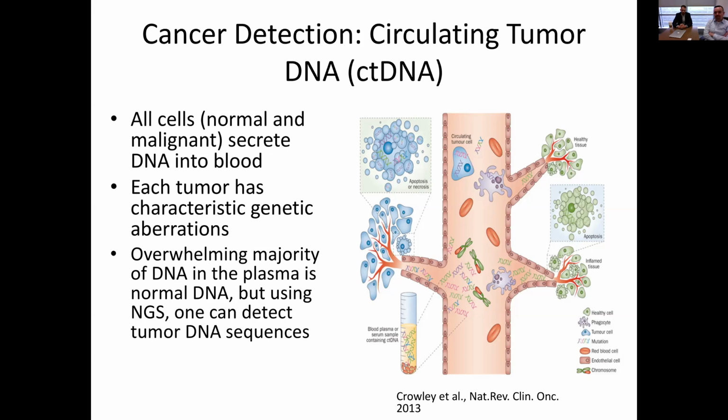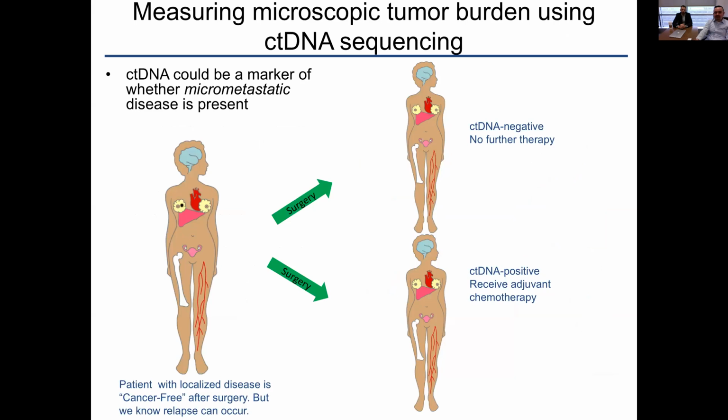and subsequently finding targets. So ctDNA analysis has really made its first headway in the concept, as Dr. Schneider mentioned, of being able to look at tumor DNA mutations without having to do a tissue biopsy. But where it's really moving forward in a very hot area is this concept of being able to use it to detect what we call minimal residual disease.